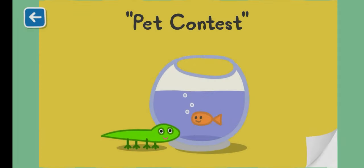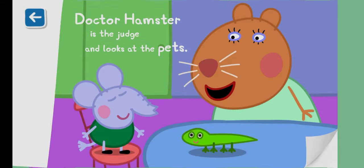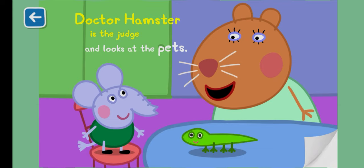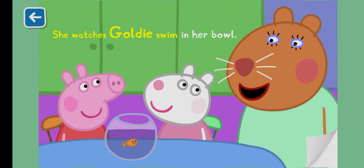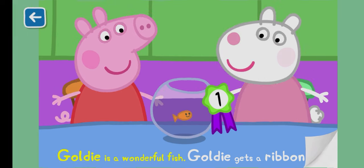Pet contest. Everyone has brought in their pet today for the pet contest. Dr. Hamster is the judge and looks at the pets. She watches Goldie swim in her bowl. Goldie is a wonderful fish. Goldie gets a ribbon.